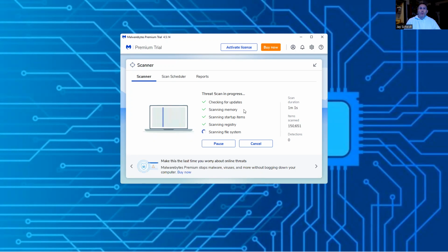So this is going to go for a while. In my computer, there's a 1 terabyte NVMe SSD, M.2. So it's going to be a hot minute. You shouldn't find anything. Again, this is a computer that's protected very well.